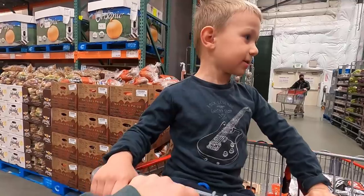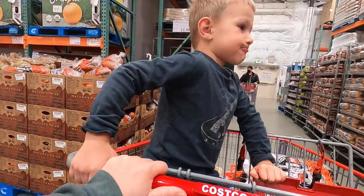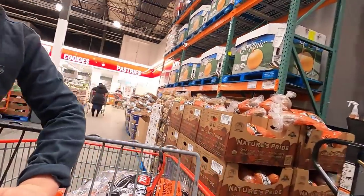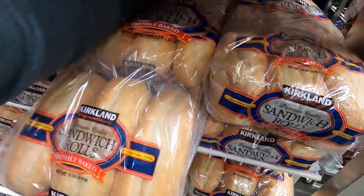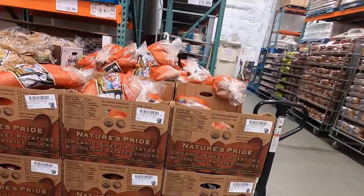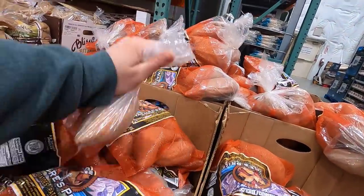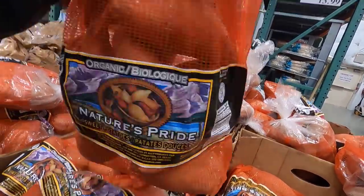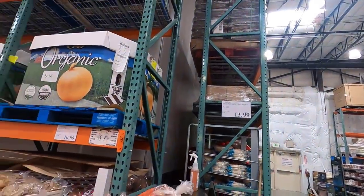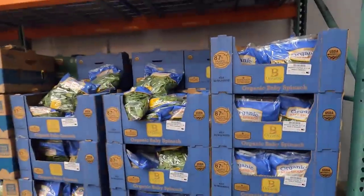My goal for fruit is always to try and find ones that are under $2 a pound. Go back. Okay, Dad needs some ham or hot dog buns for his trip so he can make sandwiches or hot dogs with them. And we still have lots of potatoes, but I like to switch it up with sweet potatoes. So I'm gonna grab some more sweet potatoes. They're $13.99 over there. And spinach again.